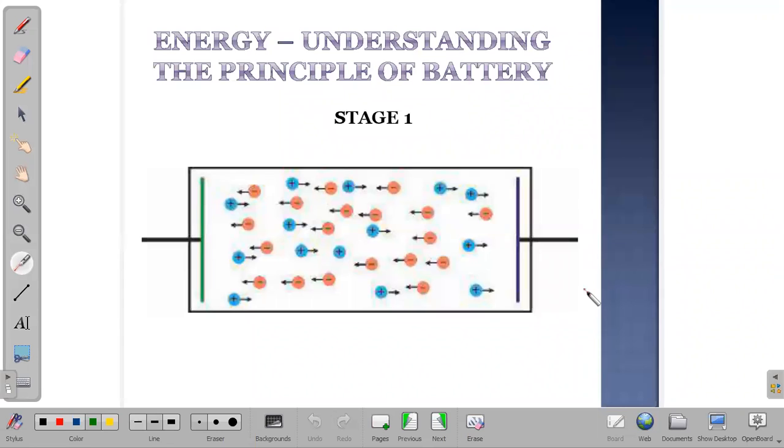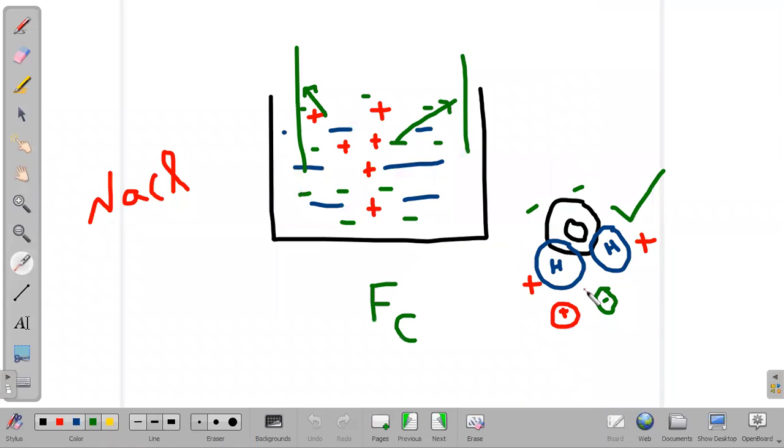And all these diagrams are from your textbook, so I did not put anything new over here. And before we move on, another thing we need to conclude from this particular slide is that since there is a force pushing sodium ions and chlorine ions away from each other, a force is pushing both of them away from each other. So that force we are calling the chemical force, Fc. This is the chemical force, that's Fc.